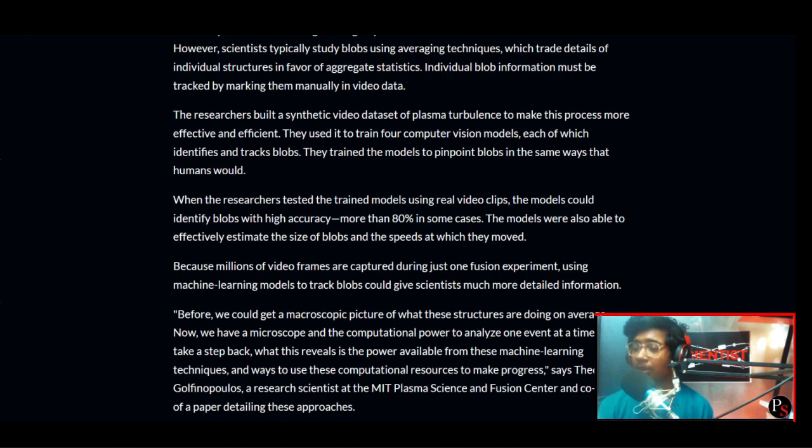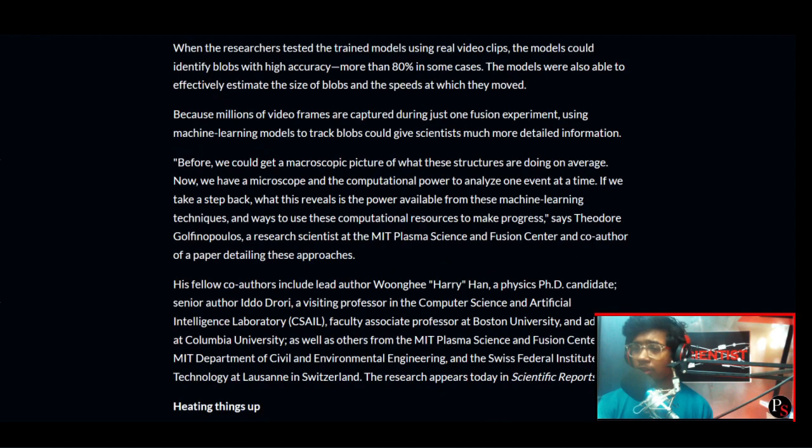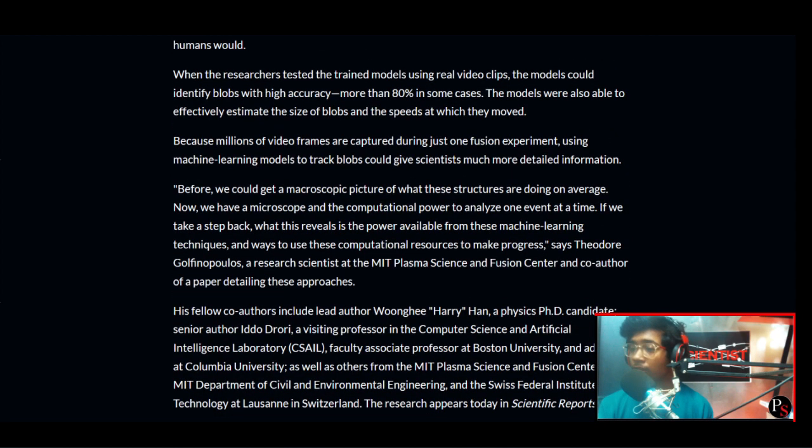The researchers built a synthetic video dataset of plasma turbulence to make this process more effective and efficient. They used it to train four computer vision models, each of which identifies and tracks blobs. They trained the models to pinpoint blobs in the same way that humans would. When the researchers tested the trained models using real video clips, the models could identify blobs with high accuracy, more than 80 percent. In some cases, the models were also able to effectively estimate the size of blobs and the speed at which they moved.